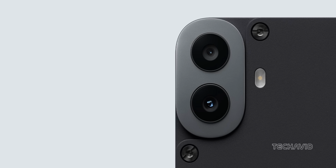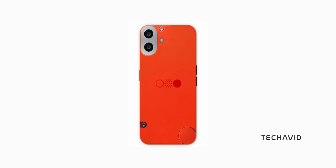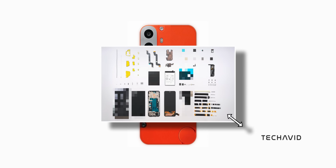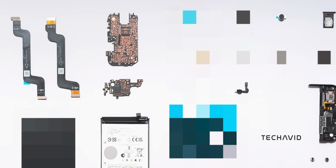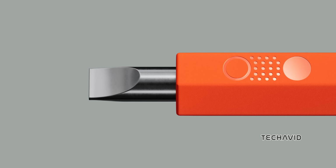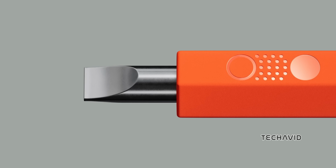The CMF Phone 1 is expected to feature a completely unique look, possibly even a modular design. Imagine the flexibility of being able to swap out components or easily access the internals. Yes, you heard that right, a removable backplate in 2024. This feature is expected to make repairs and battery swaps a breeze. And they've thought of everything. The unique SIM card removal tool doubles as a screwdriver, ensuring you can easily open the back panel whenever needed.